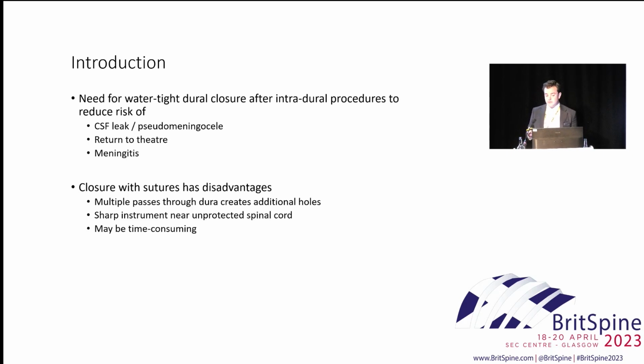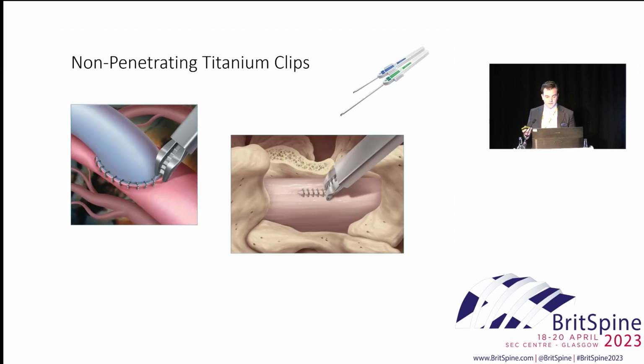Obviously, we need to obtain a watertight dural closure after opening the dura to remove tumour, remove arachnoid web, whatever it might be, to prevent future CSF leak through the wound, pseudomeningocele, return to theatre, which is costly, and meningitis, which is potentially severely damaging to the patient. The traditional way to achieve this is with a small, normally 5/0 or 6/0 Prolene suture. This has some disadvantages. Firstly, it can be quite time-consuming. It requires making a number of holes in the dura, and there is some evidence to suggest that leakage can occur through the suture holes.